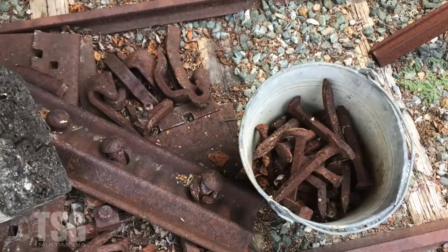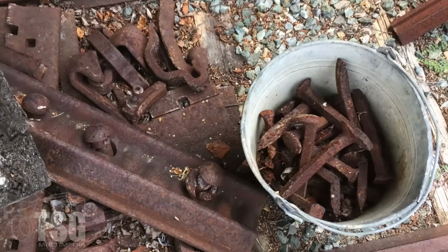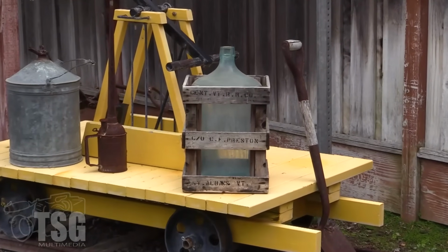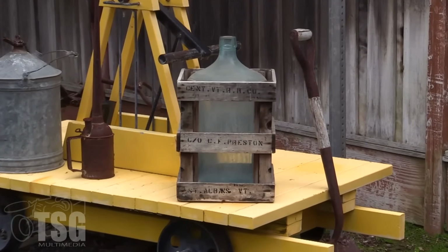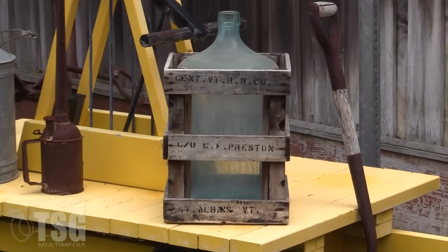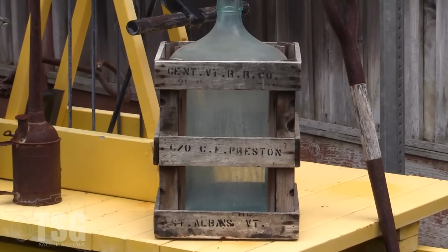We have various pieces of railroadiana on display around the car. One of these is a Central Vermont Railway water jug, and that's particularly special to me because both my great-great-grandfather and my grandfather both worked for the Central Vermont out of St. Albans, and my grandfather actually knew the gentleman whose name is on the crate for the water jug.